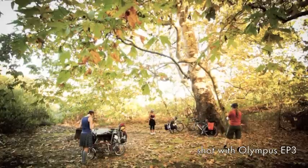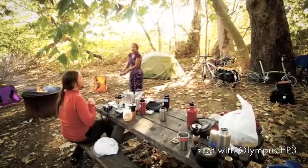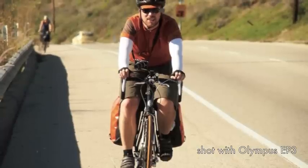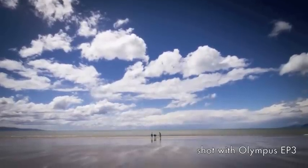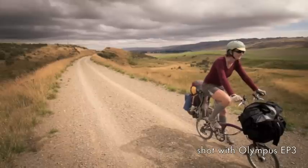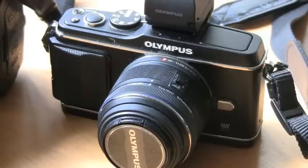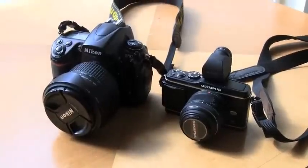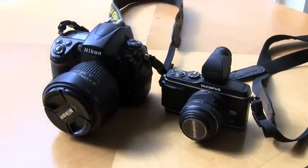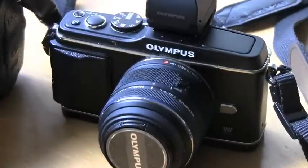The sensors are smaller than the Nikon. They're about half the size. So if you're shooting a 20mm lens, its equivalent in 35mm terms is a 40. If you're shooting a 9, its equivalent is 18mm. So the nice thing about the Micro Four Thirds system is it's got a bevy of lenses and accessories, and it's freaking tiny. I mean, just look at that. In terms of weight and size and volume and even cost savings, the Micro Four Thirds system comes out on top.